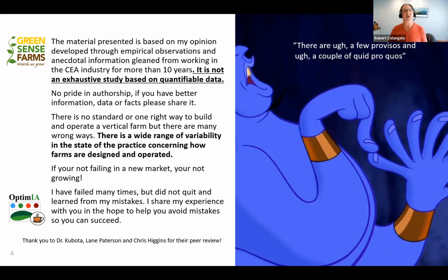When I look at the variability in vertical farm design and operations, it's wide. There is no one way to build a vertical farm, but there's clearly wrong ways. And so when I talk about the market here, I'm giving generalizations as I see it. And we're in a new market. If you're not failing, you're not growing. I failed many times here, but I never quit. And I give this talk to share my experience. So hopefully you won't make the mistakes I've made. You'll make new ones on your own.